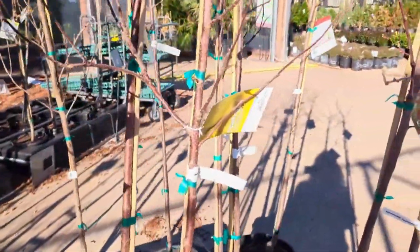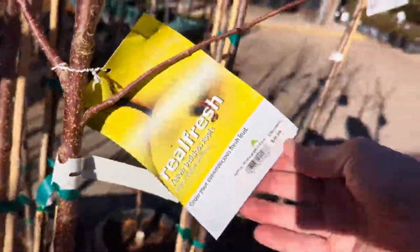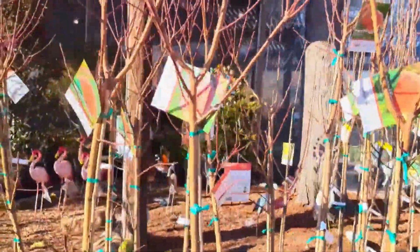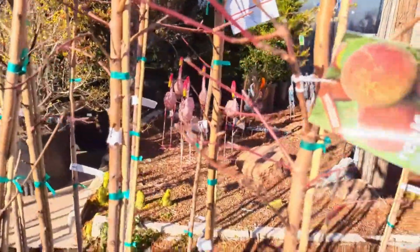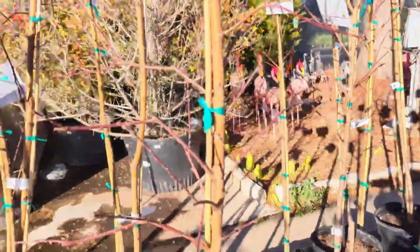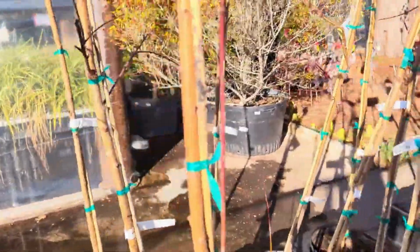Okay, so we've got red delicious apple. And then we've got, what is that? Yellow delicious apple. Home Depot had both of those as well. And then we've got Ranger peaches, Loring peaches. What else do we have? Red Haven peach, Red Skin peach. Those are all Red Skin. Harvester peach. All right.